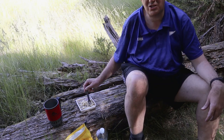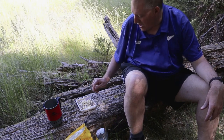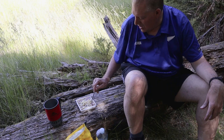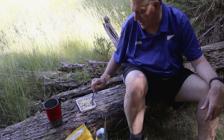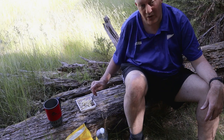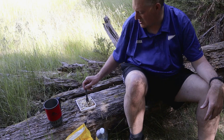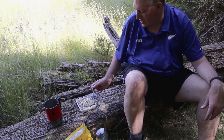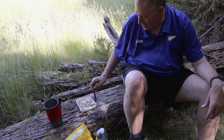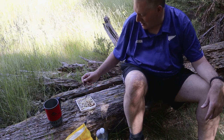I should have probably brought my other cook set with me so I could cook in the pot. The other food that I have for the rest of this trip is all freeze-dried, so I just need to heat water and stick it into the bag, so that's a lot easier. This was a last-minute thought because I suddenly thought to myself, oh, I don't have any lunch. I hadn't put any lunch in my food bag.